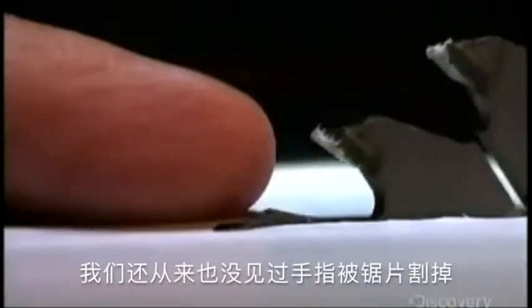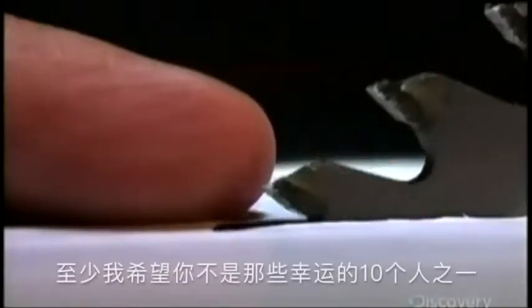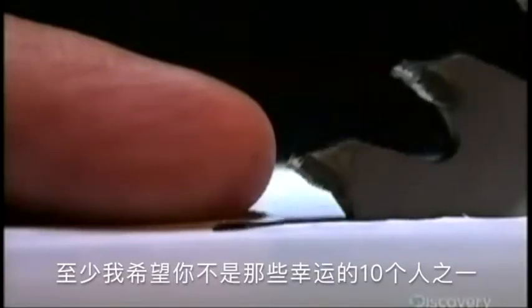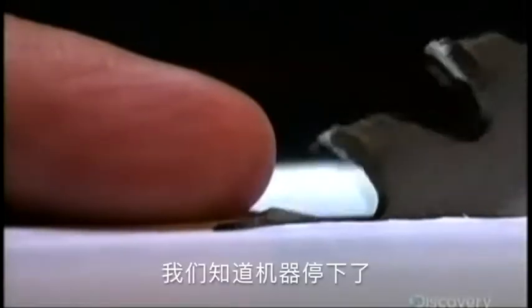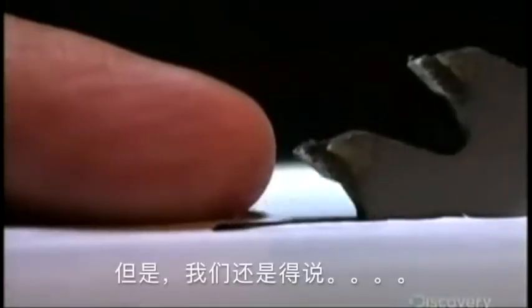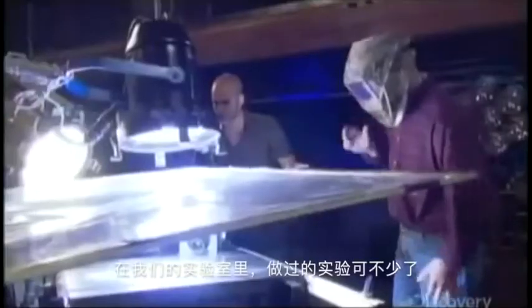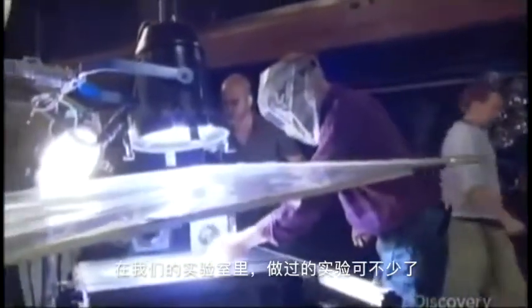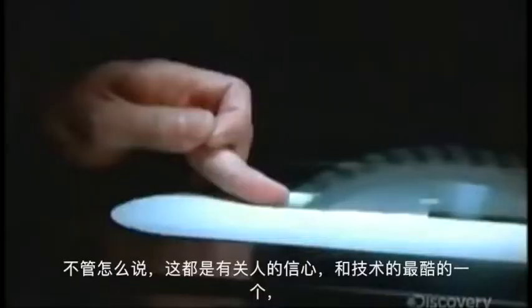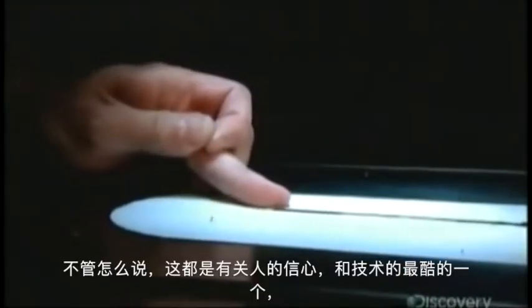Now we bet you've never seen this before, a finger being shoved into a table saw. At least, we hope you aren't one of those unlucky 10. We know the machine stopped, and we know nobody got hurt, but we gotta say it. Ouch! We've done a lot of bizarre things in our lab, but somehow this demonstration of a man's faith in technology is one of the coolest.